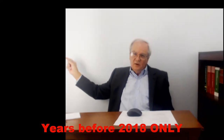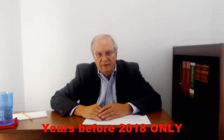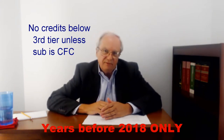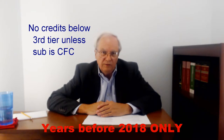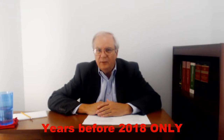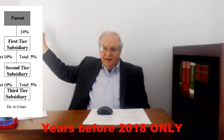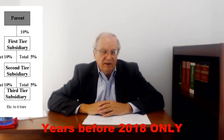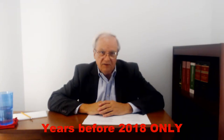In addition, no credits are allowed for taxes paid by a foreign corporation below the 3rd tier unless that foreign corporation is a controlled foreign corporation. We'll discuss that concept when we talk about subpart F. The determination of whether these ownership tests are met is made separately for each dividend up the chain at the time the dividend is made. We'll discuss an example in one of the webinars and in our conference calls. Here's the first quiz for this segment.